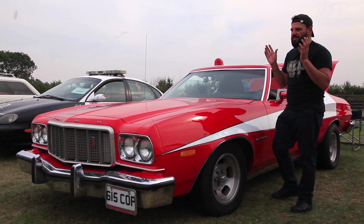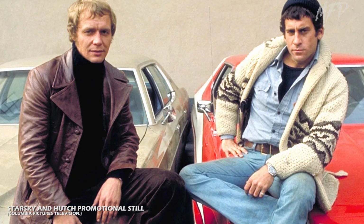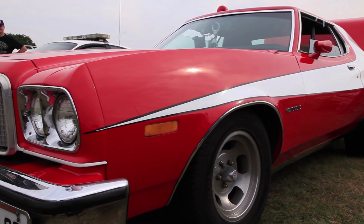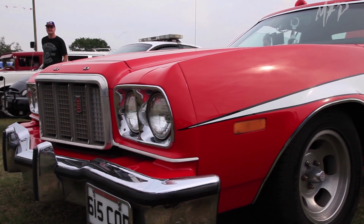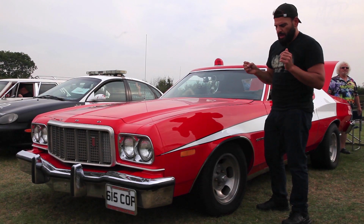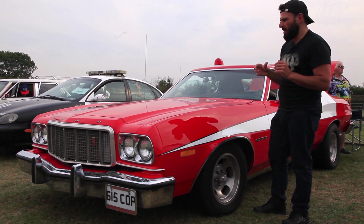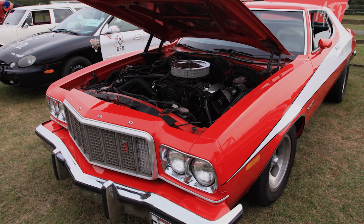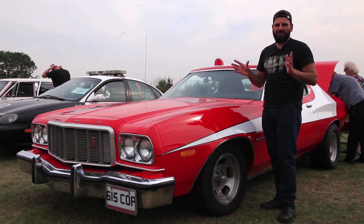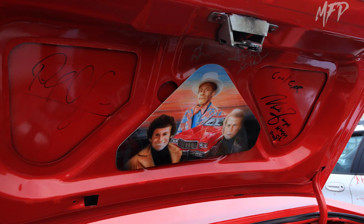So here we got, made famous in the TV series in the 70s, Starsky and Hutch, the codename Zebra 3, 1976 Ford Gran Torino. Now this one in the TV show came with the factory 351 Windsor engine. They came out roughly about 152 horsepower back then in the States. This one here has been modified. Again, this is just one of those cars made famous by TV and it still holds up to this day. It's just one of those lovely things to check out.